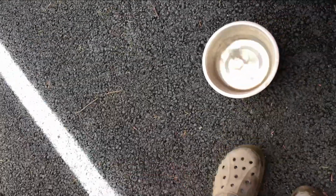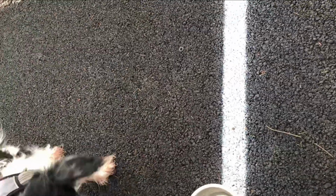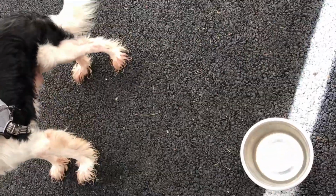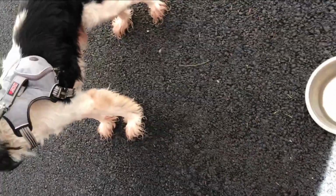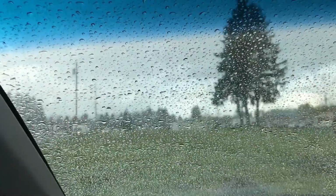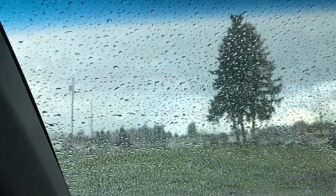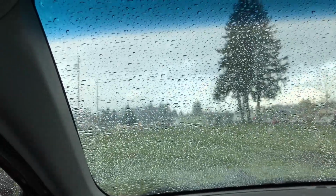Good boy. Water. Drink, drink. Want water? Why do you not want water? Crazy dog. I got water in my socks. All because of you. You don't want water? Well, guys, we made it back inside the car. It's raining like crazy now. We only got about 10 minutes out there and it started raining. It's crazy.